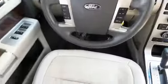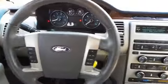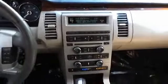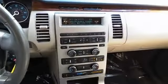Inside you'll find leather seats, heated seats, Ford Sync, a satellite radio, an auxiliary input, automatic climate control, child safety locks, an adjustable tilt steering wheel, power seats, and cruise control.